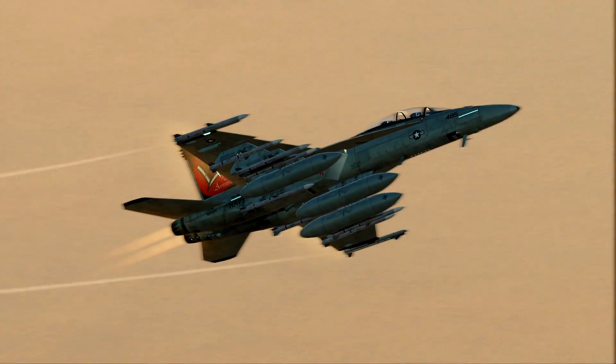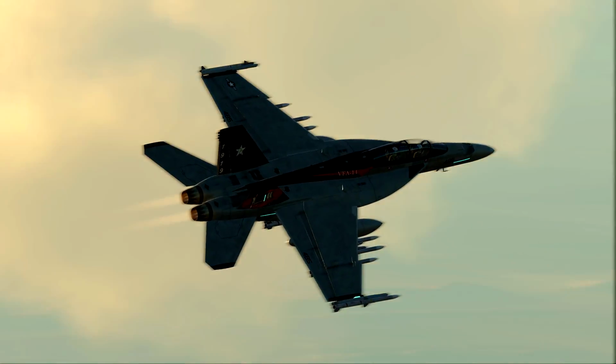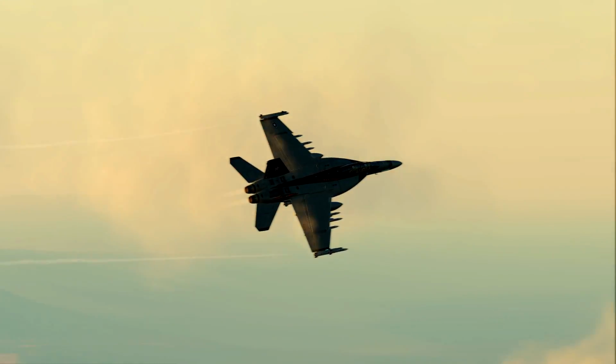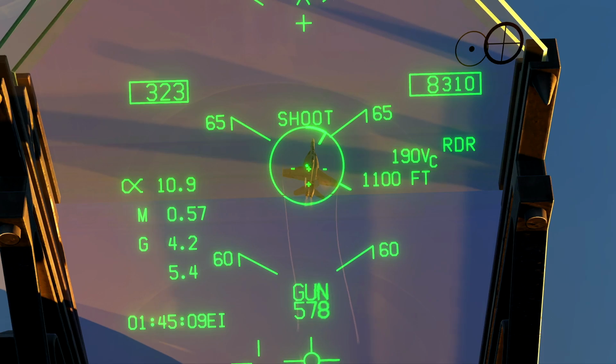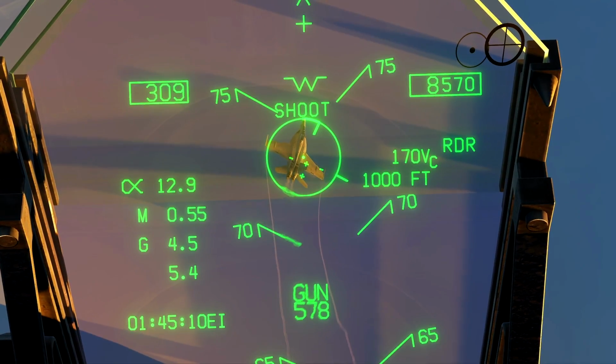So, in conclusion, we can see that both aircraft are very similar in handling characteristics, with the Rhino having a pretty significant advantage over the Hornet when it comes to BVR, air-to-ground, and fuel. However, when it comes to dogfighting, it really does come down to the pilot in the cockpit.